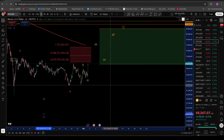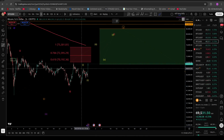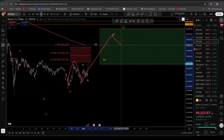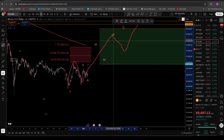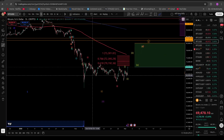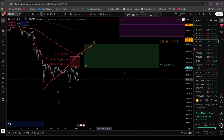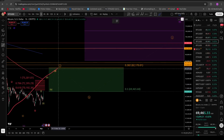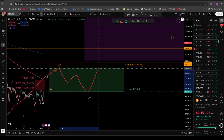This would be just the 1, 2, and all this would be the third wave, then the fourth and a fifth. Well, for sure, I think I overdid it on this third wave height. And all this would just be our A wave. After that, we are going to have a B wave, so a three-wave down.